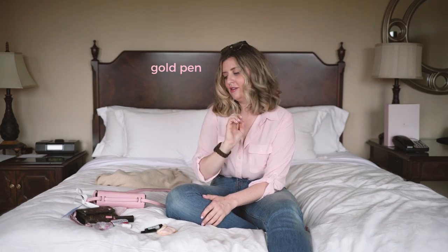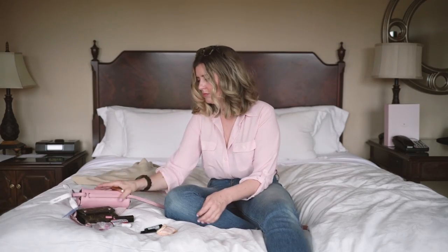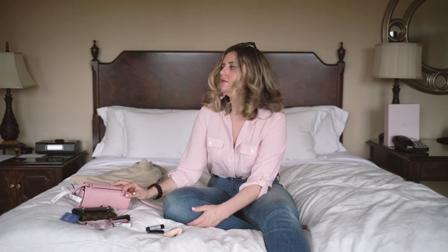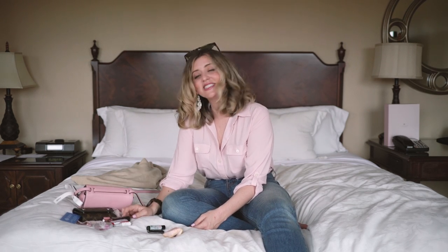pens are important. You never ever know what you might need to write down, even though I put almost everything in my phone. What is my phone? Well, it's usually in here, but it's broken. It's somewhere and it's broken, and basically I need a phone case, but it's small so it fits into my purse that way. And here's my broken phone, but it's rose gold.